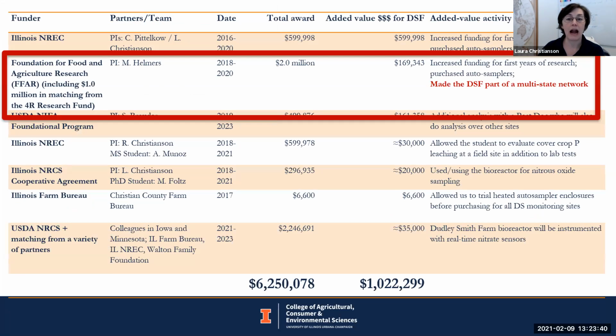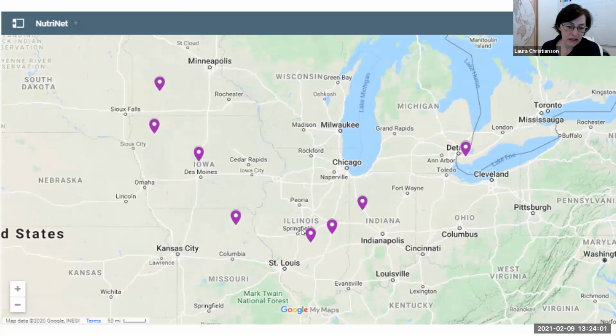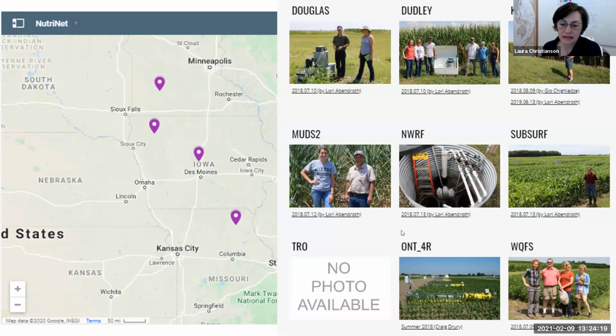Another project I want to highlight, an important leveraging of the tile drainage investment made at the Dudley Smith farm, is this FFAR, Foundation for Food and Agriculture Research, project. This made the Dudley Smith farm, DSF, part of a multi-state drainage network. I'm showing that multi-state network here. You see the Dudley Smith farm. We're actually one of the farthest south sites for this drainage network. But the important thing about this network is that all 8 of these research sites have replicated drainage plots, just like I showed you at the Dudley Smith farm. You see the 8 sites listed there. And it's actually an international network because we have one site in Ontario. So we like to promote ourselves as international high flyers.